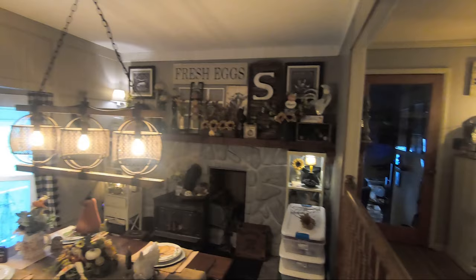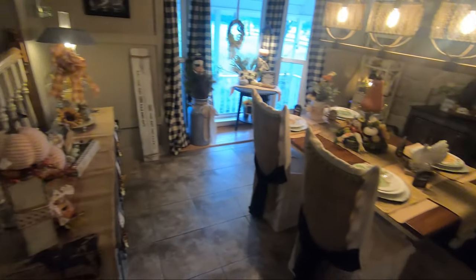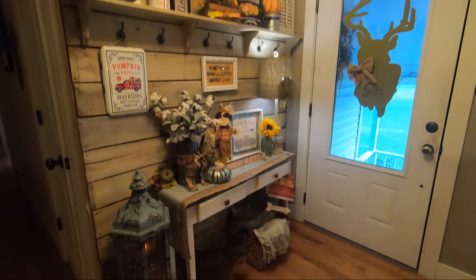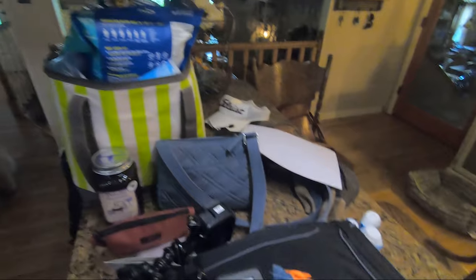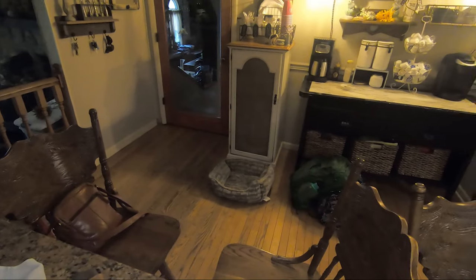Let's get going. My dining room does have boxes stacked in it because I was trying to put all my fall decor out before we left. Good. I stage everything here on the counter. That way, anytime I see something that I know I want to take, I just drop it there. Then I find a place for it.